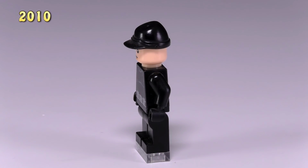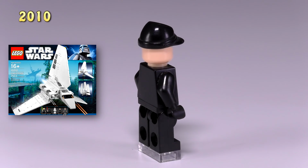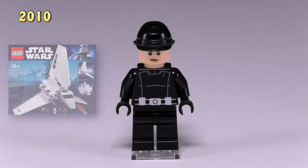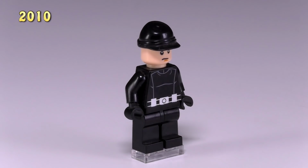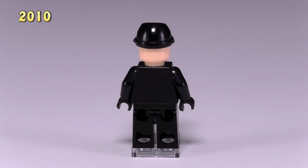He is the updated version of the Imperial Shuttle Pilot. He was released in the Ultimate Collector Series, Imperial Shuttle 10212, and really there isn't a whole lot special about this fig. That print for the torso is not exclusive. He's got a somewhat uncommon expression, at least for the Star Wars series, but because of the set he was released in, he sells for a minimum of $18 on BrickLink.